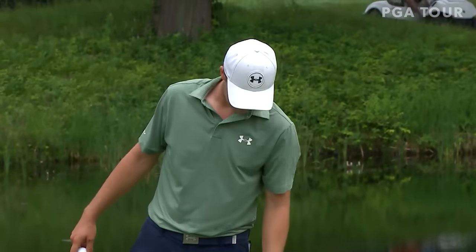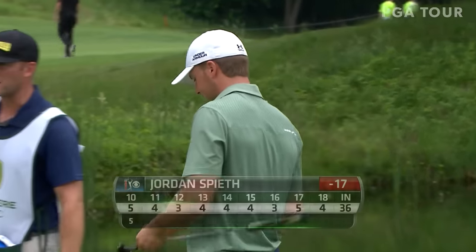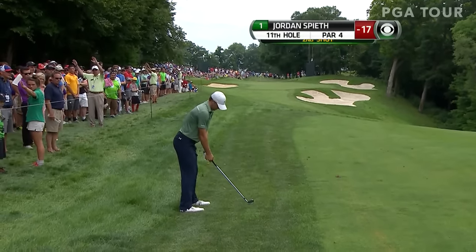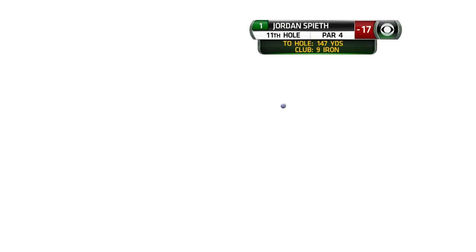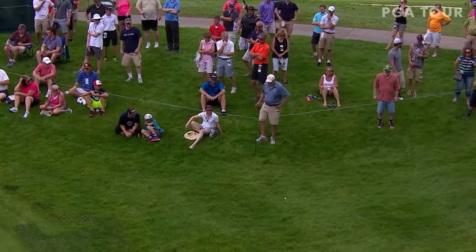Also a frustrating par for Jordan. Remains even on his round, 17 under. 2 back, soon to be 3 back. Back to 11. Jordan Spieth now, his second. 9 iron from a little under 150 yards. Oh, a little bit of a cutoff follow through. Oh, that jumped. That is the third jumper, and that was a horrible one.